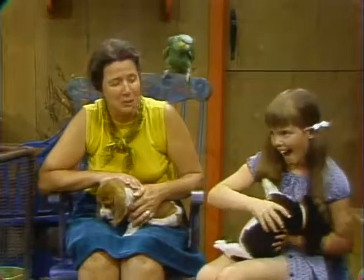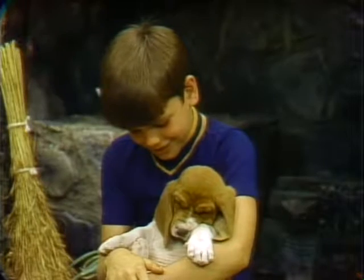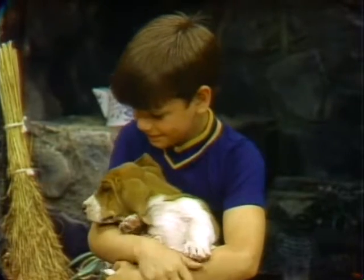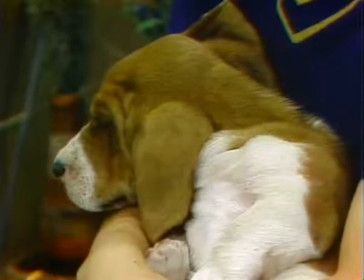Okay, Sid, let's start with you. Yours is sitting up and posing for his picture, but he's still sleeping. He's not going to let anybody bother him and wake him up from his nap. Tell us some of the things that make a basset hound a basset hound. How could you tell that that was a basset hound?